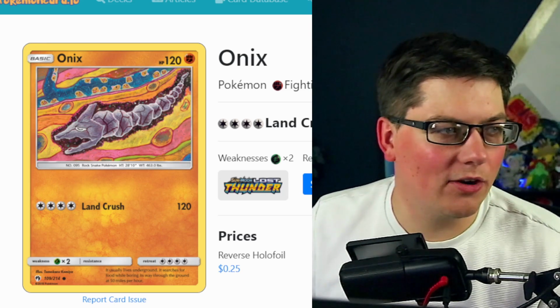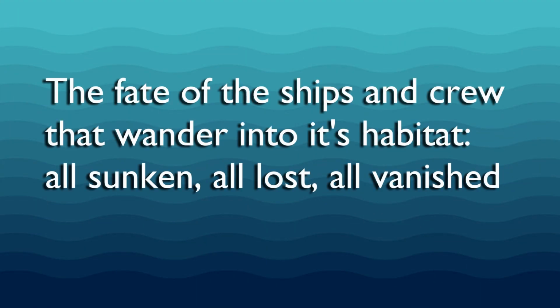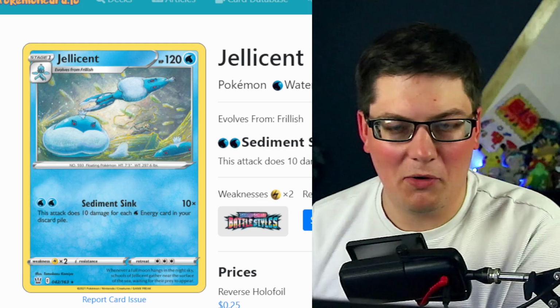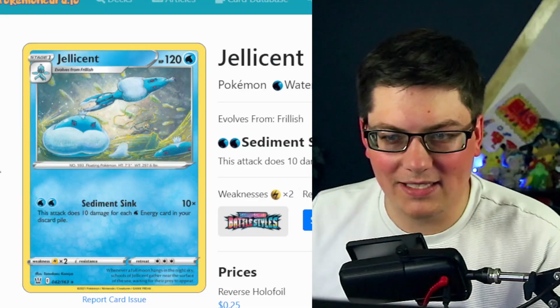So the next card on our list also has a very interesting Pokedex entry. And it reads, the fate of the ships and crew that wander into its habitat, all sunken, all lost, all vanished. Of course, that Pokemon is Jellicent. Given what we just heard in that Pokedex entry, what the heck is happening to this man? Are we about to witness a murder? Is this man's last breath?